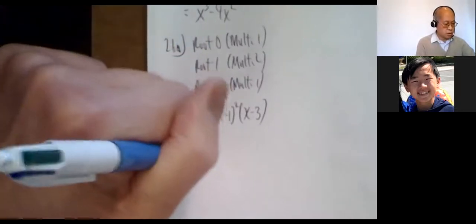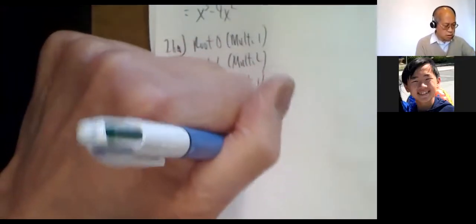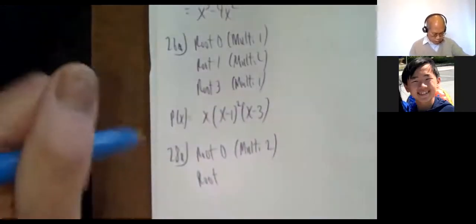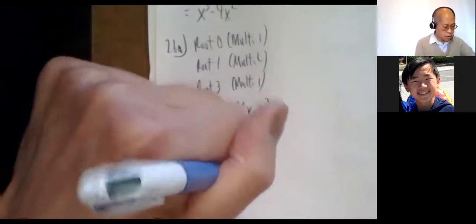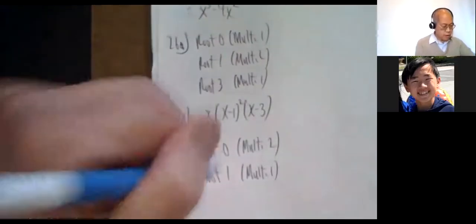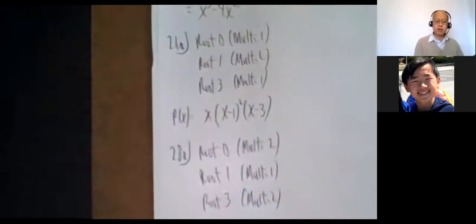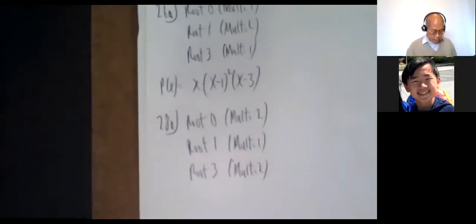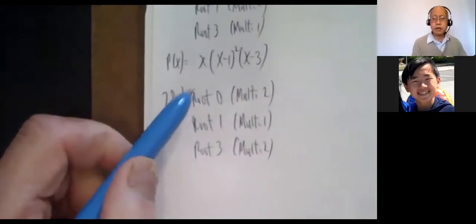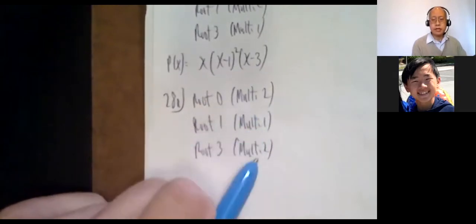Okay, so a root of 0, multiplicity 2, a root of 1, multiplicity 1, and a root of 3, multiplicity 2. Should not be that bad. What's the final degree of the polynomial? 5. Two of these, one of these, and two of these.